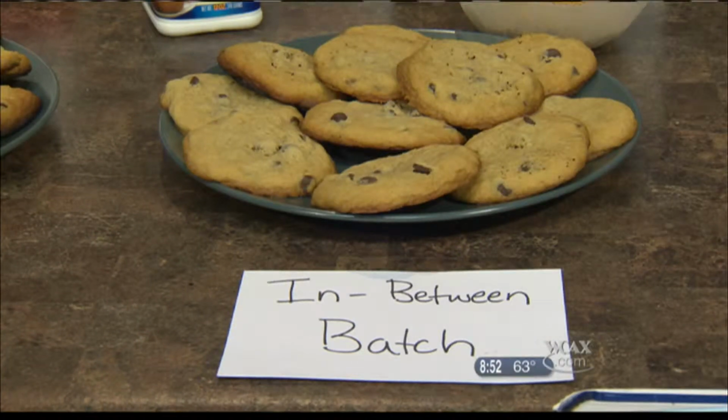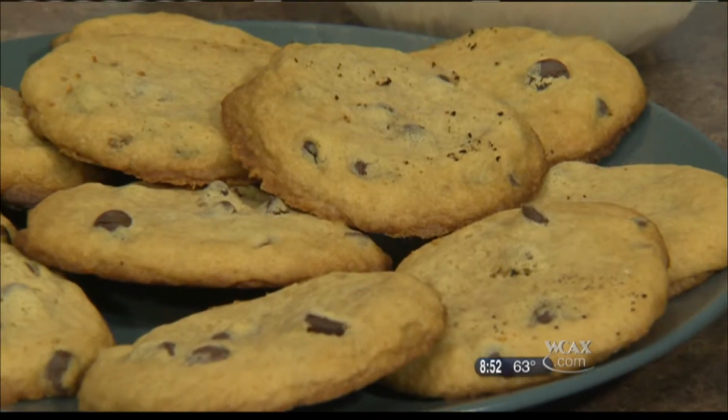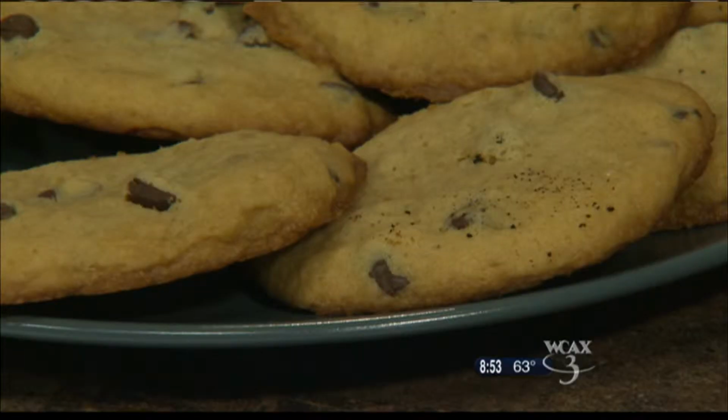So talk to me a little bit about why a cake flour versus an all-purpose flour would be different for making cookies. Sure. So cake flour is lower protein than all-purpose flour, and so it tends to absorb less water. And so more water is available to turn into steam in the oven, and that gives the cookie a lift. So you're going to end up with puffier cookies. And if you make them with all-purpose flour or with bread flour, they're going to spread out more because there isn't that puff.